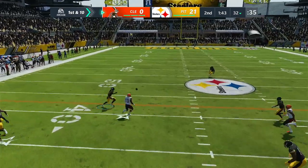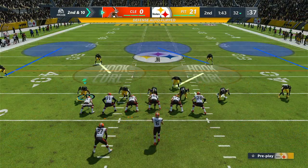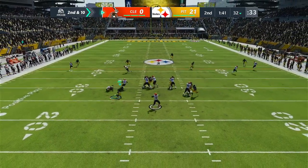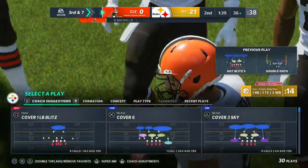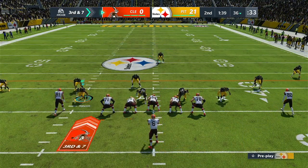On 1st and 10, Mayfield toward the center of the field, but it's incomplete. He was looking for Odell Beckham that time. That'll bring up 2nd down. He was covered by Steven Nelson. Here's Mayfield. To the right side, and he's got Landry complete. And he gets this up across the 35 before he's out of bounds. He'll get only 3 there, so it leaves him with a 3rd and 7 ahead.